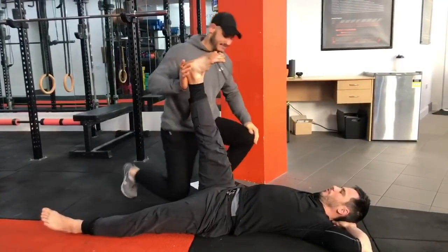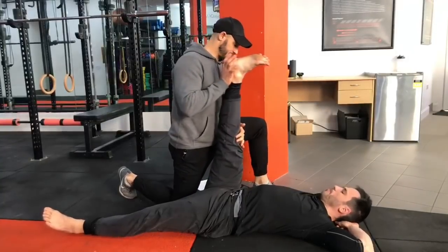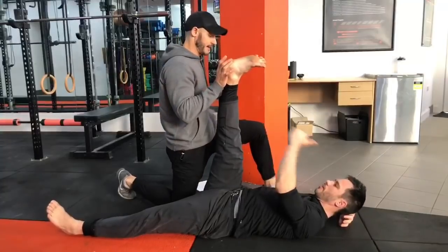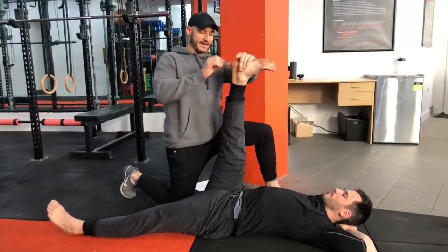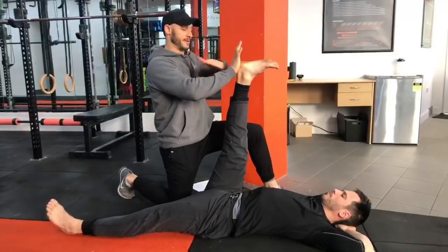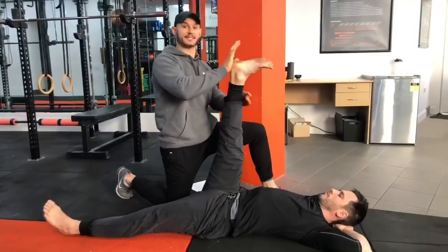Rad's saying you could set it up with a barbell. Yeah, that's true actually, you could do it with a bar. So instead of my hand being here, it'd be a barbell on a rack and you're pushing against the barbell.